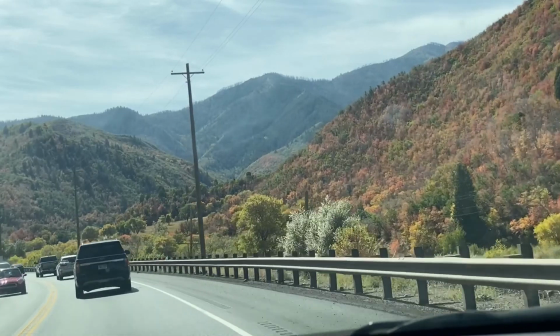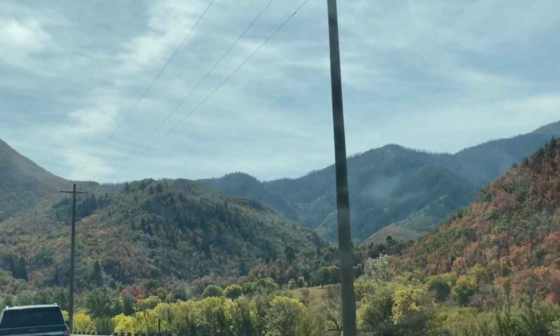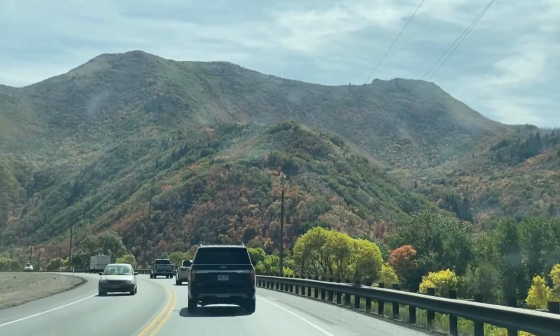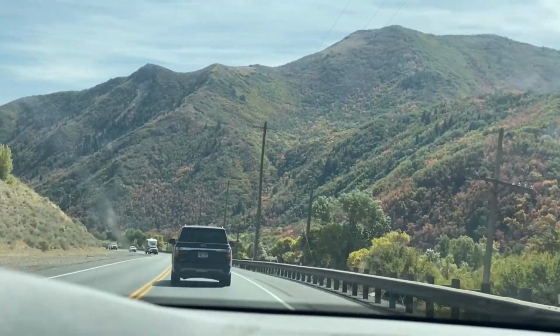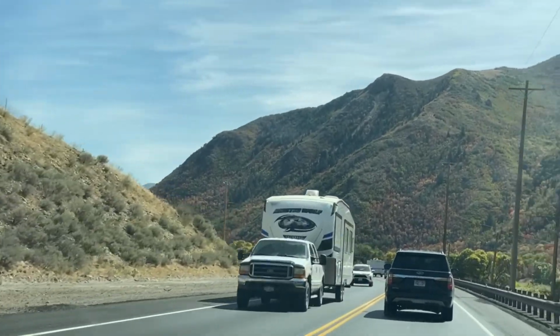We traveled a lot and we saw lots of fall colors. It was almost lunchtime, so we were driving around and seeing places we could stop. But there were some fall colors around and some green. The mountains around all had trees and bushes on them, so it was pretty beautiful.